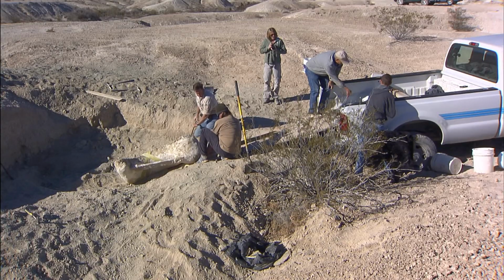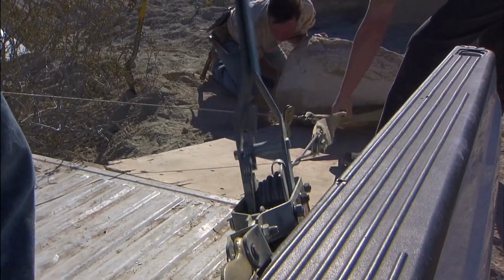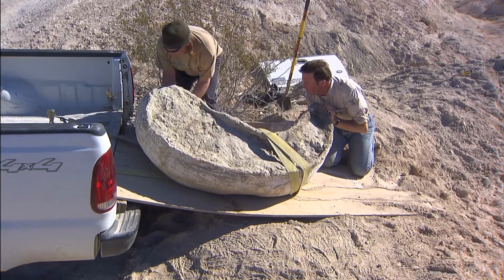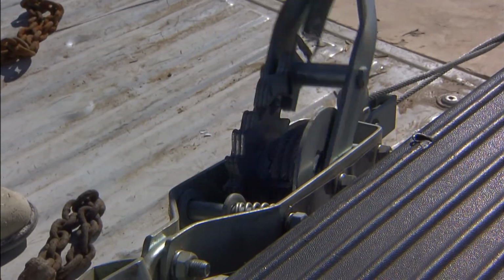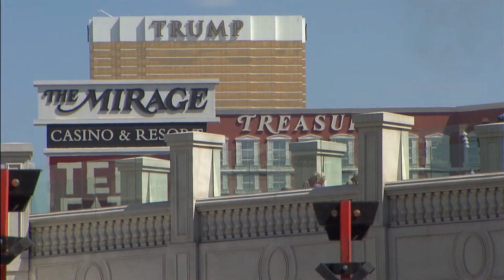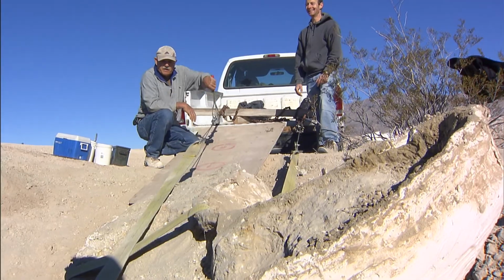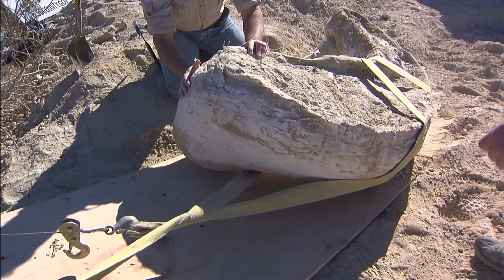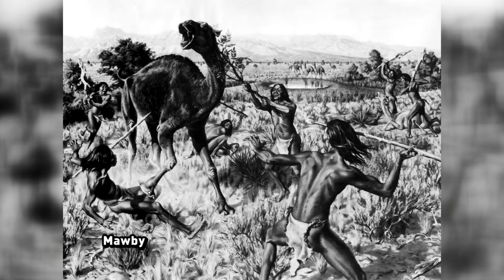The term precious cargo doesn't quite do this justice. Inside this 800-pound plaster wrap package, an old Nevada treasure unearthed. But when we say old, we don't mean months or years or even decades. To understand the significance of this oddly shaped find, we go way back 16,000 years.